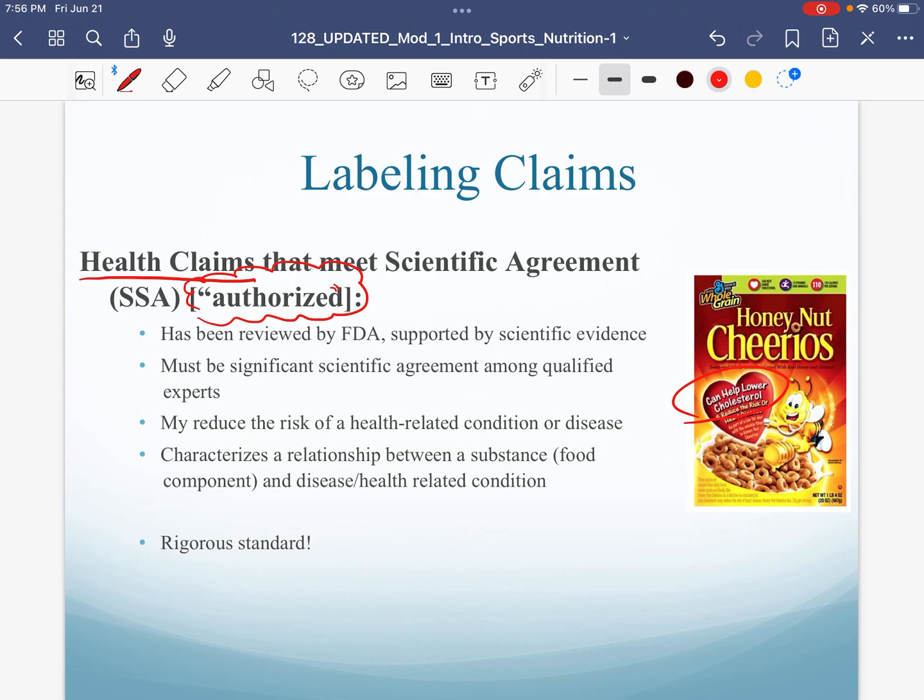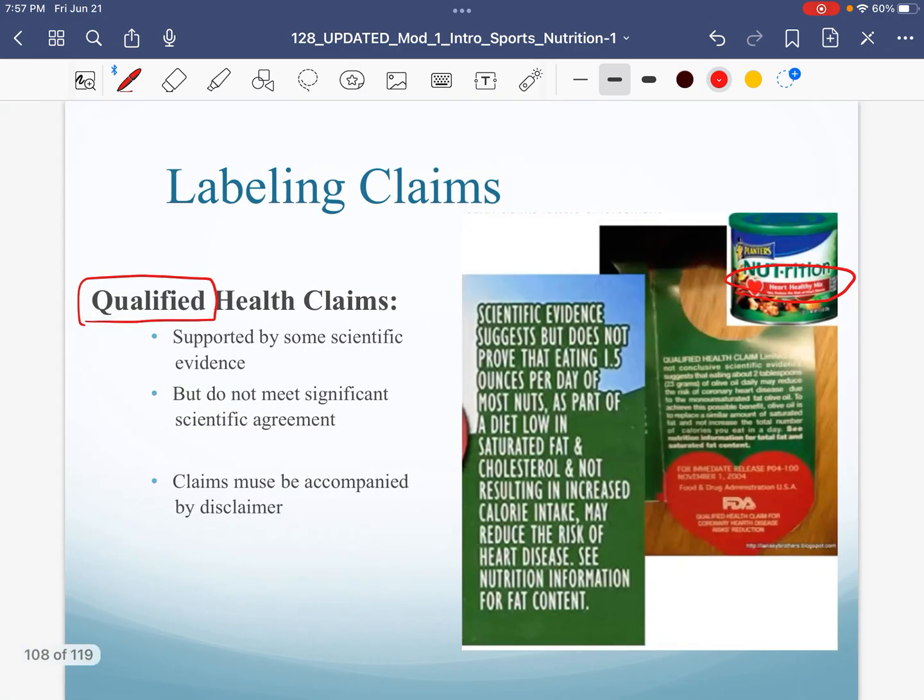The authorized is really the best. An authorized health claim has been reviewed by the FDA and is supported by scientific evidence. There must be significant scientific agreement. Isn't that great? So when they say that, now usually it'll be along with a healthy diet. So you don't just eat Honey Nut Cheerios all day to lower your cholesterol. But at least there's some guidelines. So the authorized health claim means that that health claim has been proven by research, supported by research, I should say. And it's a significant scientific agreement.